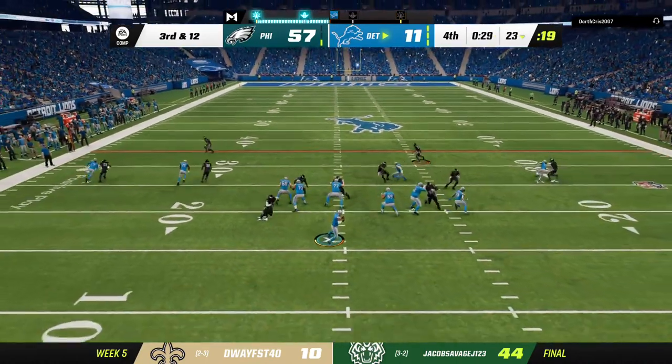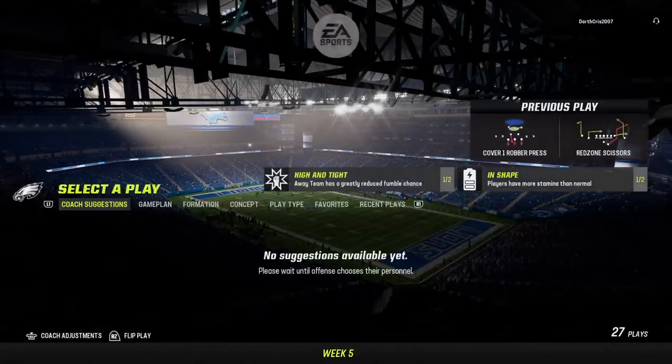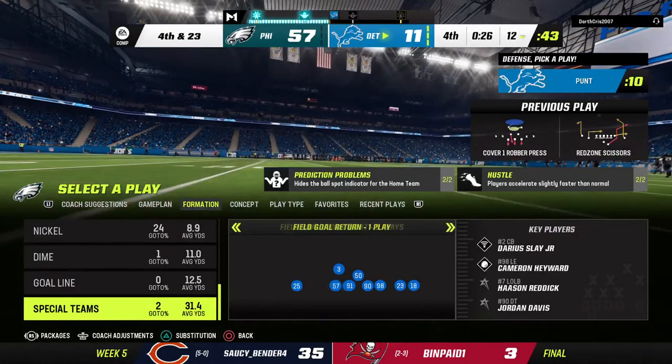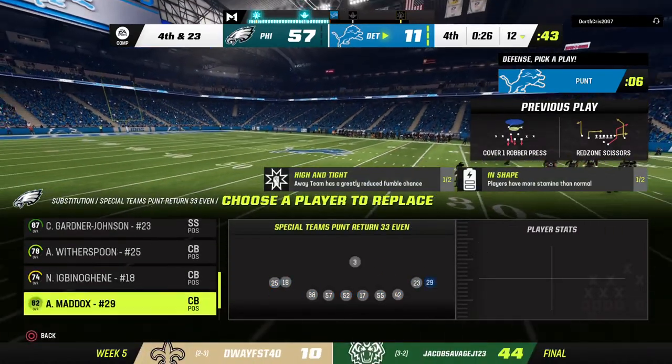Ready? They're going to look to throw. Eagle pressure, too much this time. Down he goes. The Eagles will take their third and final timeout, so as they talk things over, we'll step aside.